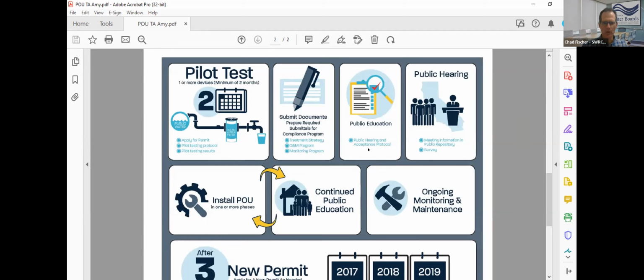So in this top row is some of the big items that are required in regulation. The public education and public hearing, right? The regulations require involvement of those who will be served by the point of use or point of entry device. It's pretty integral there in the reg. And certainly makes sense, right?